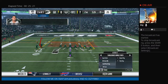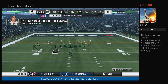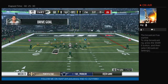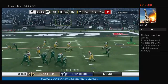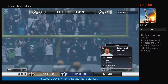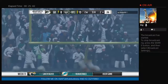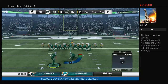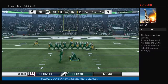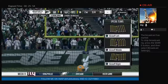No. Here we go now. 3-19. Detroit. No. Check. Hackenberg on second down. And this will be caught in the end zone. Touchdown, Jets. Allen Robinson with touchdown number 7 on the year. And the Jets are going to add on to their lead. And it's good to make it 14-0.